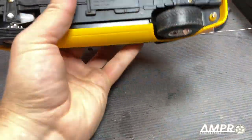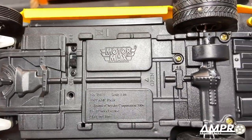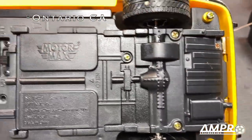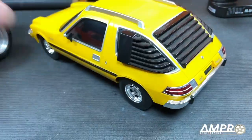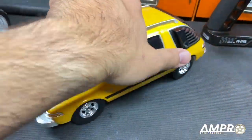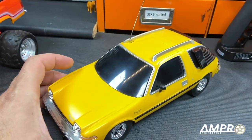Sorry as I go off the stand here, but I wanted to just take a look at the other side of the car. Motormax was just a distributor. Motormax is actually a company that was out of California. I don't see any information here as to who actually made the thing. Like a lot of the Tycos, for example, this one here. Here it says Tyco RC, made by Tayo in Singapore. So even though it does say Motormax on this car, Motormax was not the company that made it. They simply distributed it in the United States.